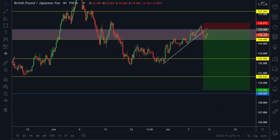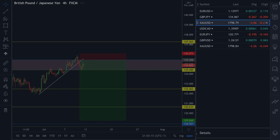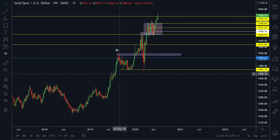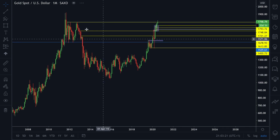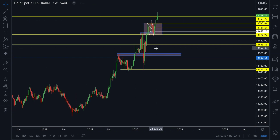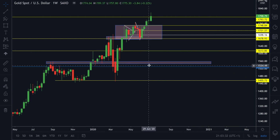And then if we move on to gold, it's in very, very high territory, looking for it to pull back. This area hasn't been touched or reached since October 2012, so definitely up at this area of resistance. We can expect price to pull down. I think price will come down to 1550, and if not, can go further to 1450.